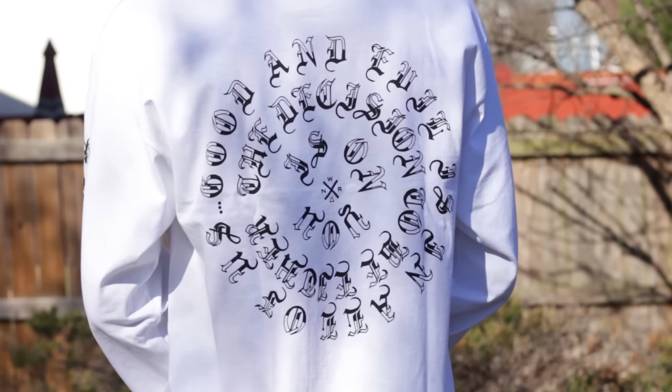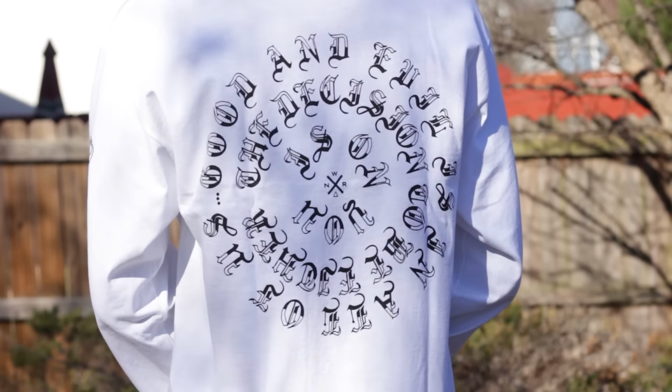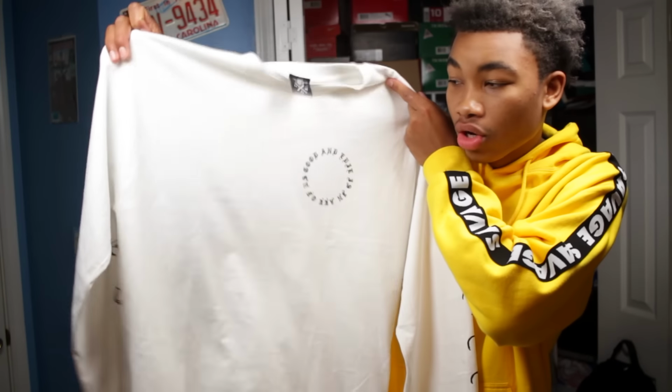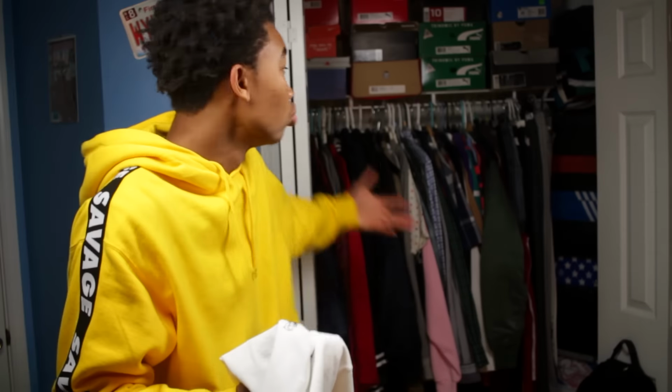But I will say that, in my opinion, once I tried it on and wore it around for that day, this definitely grew on me, and I thought that this was definitely super dope. In my opinion, you can never go wrong with a white and black shirt. I just think that it looks nice. As far as any shoes can go with this right here, you can throw on anything.